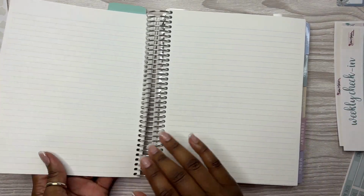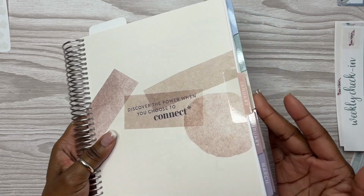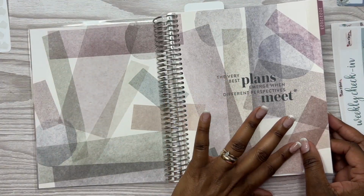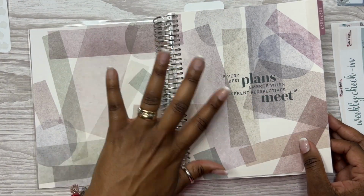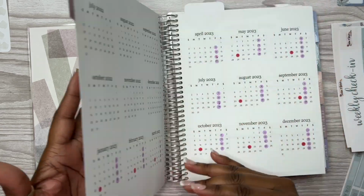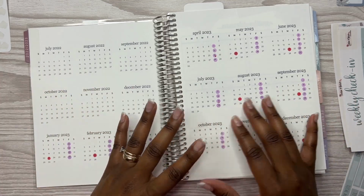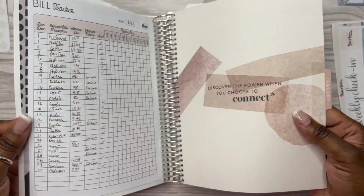So, let's see here. Let's go back. Let me open this up, and we're going to go back. And y'all, I didn't explain anything about this planner here. It's a monthly planner, and basically it's just, y'all, I'm sorry I'm all over the place. It's just a shell, right? You get the monthly pages.